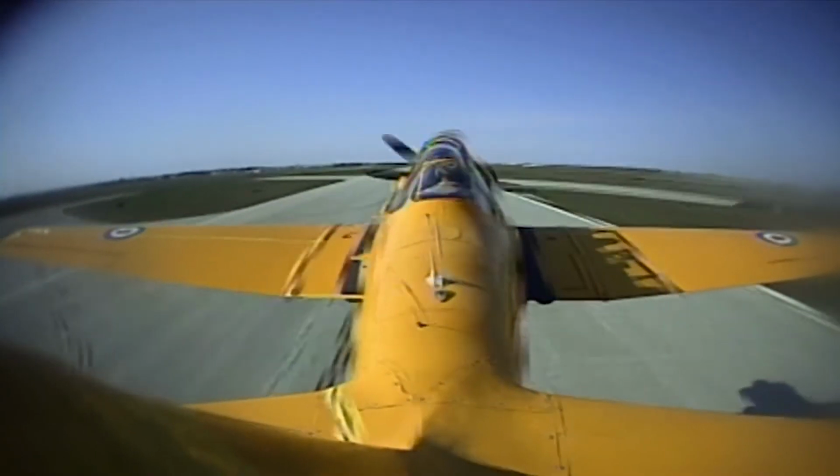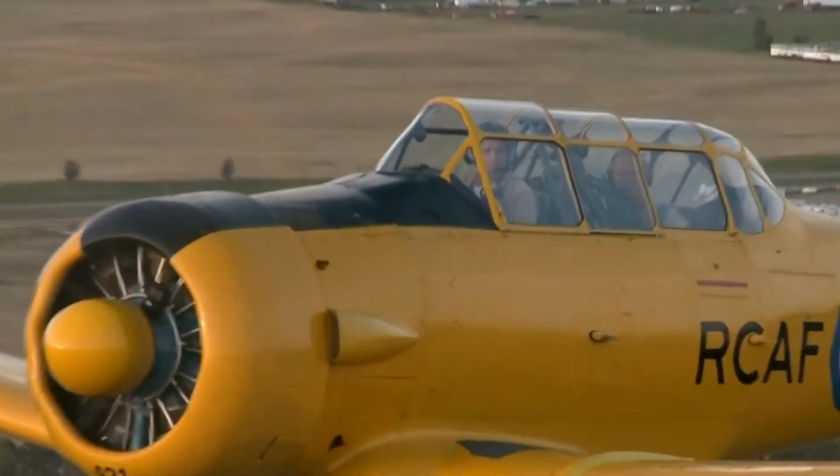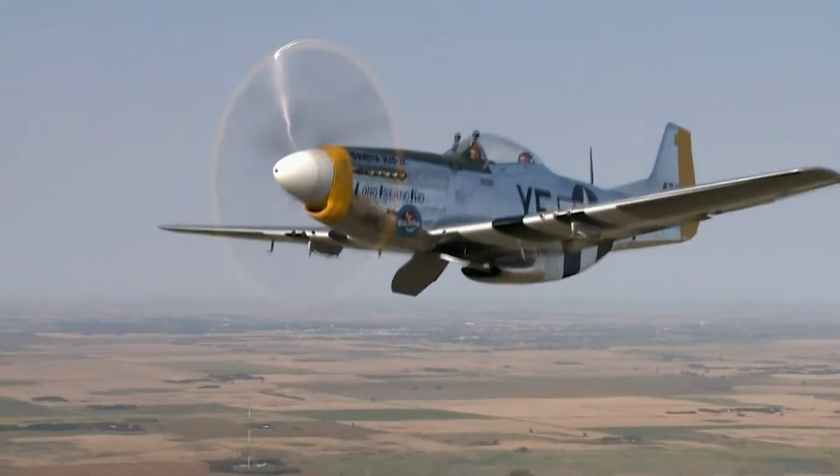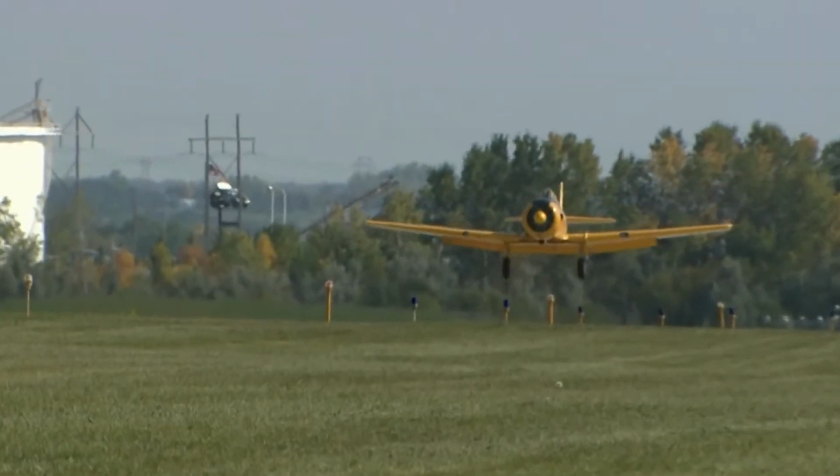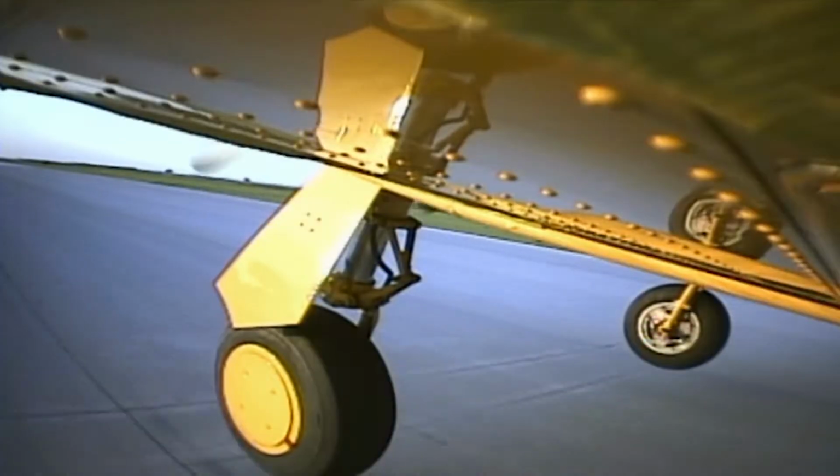If this doesn't go well, he won't get to fly his dream plane, the more powerful P51 Mustang. There's going to have to be a big steepening of the curve from here on out. We're a little bit high, but that's better than low. So far, his second flight is going much better. Keep it straight. There you go. Perfect. I had two really beautiful landings, unassisted, two beautiful takeoffs.